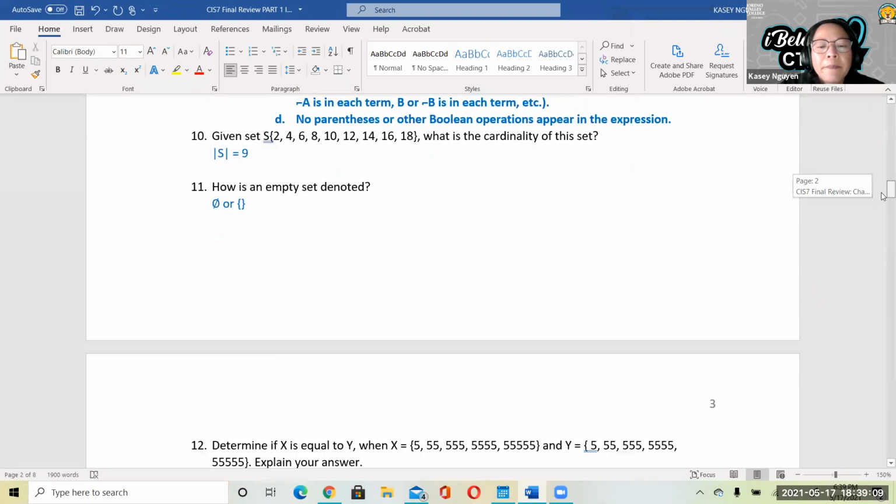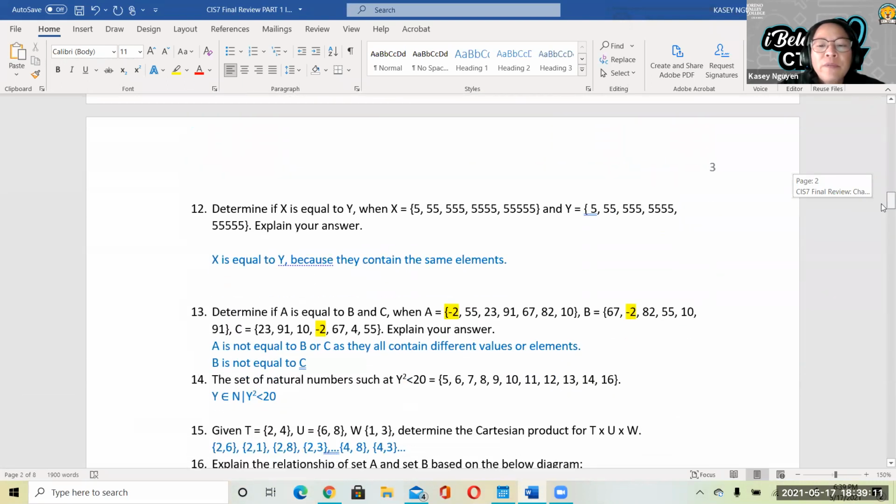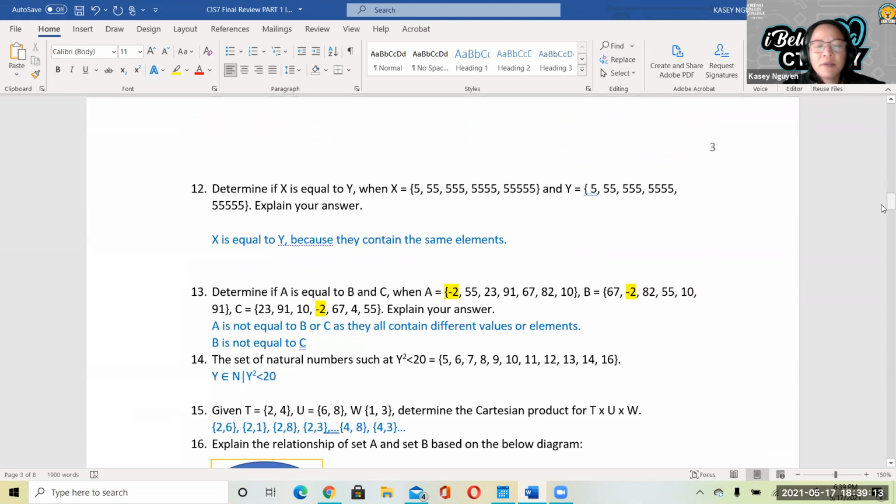Okay. And all of these we've gone through in the chapters, okay? So you can go back to your notes and your assignments. That's what they're designed to do. So you can look them over.